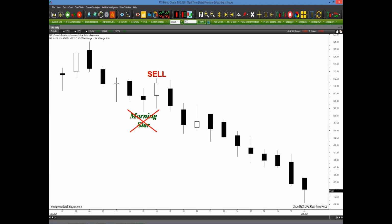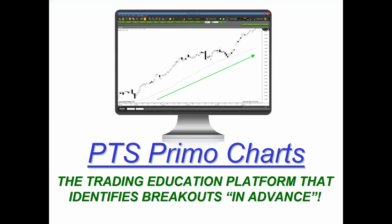So once again, we're going to make things extremely simple. And all of this is one click away on the platform I developed with Pro Trader Strategies. This is the PTS Primo charting platform that identifies these breakout setups in advance. And that's what we're going to be talking about today.